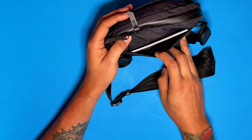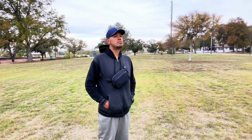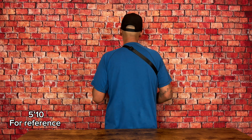Your stuff is safe. So the reason I use a 1 liter sling almost daily is because it is the perfect pocket reliever. Stuff that I would normally carry in my pockets, my phone, wallet, keys, chapstick, pocket knife, all that stuff fits real easy into the sling. And even when it's fully packed out like it is here, I think it maintains a pretty cool, sleek silhouette, even fully packed out. So for reference, I am 5'10". Like I said, no matter what your style of carry or your body shape, I think the 1 liter sling is a perfect carry for anybody.